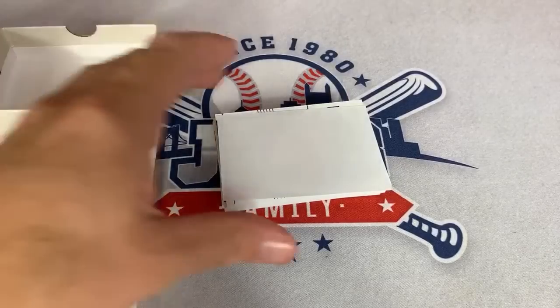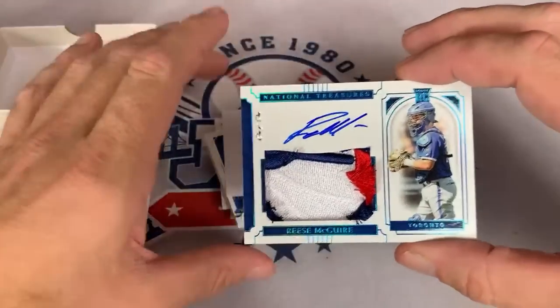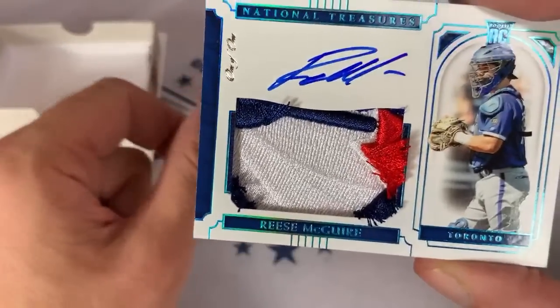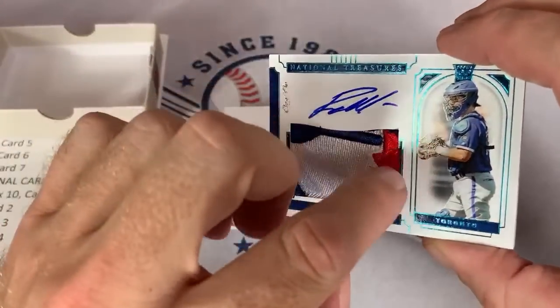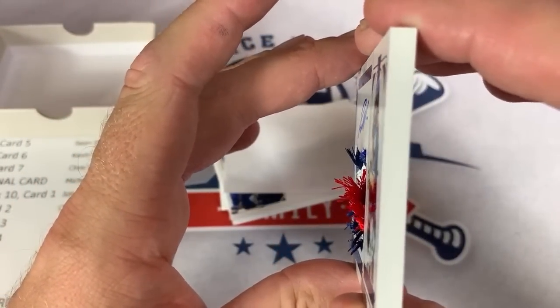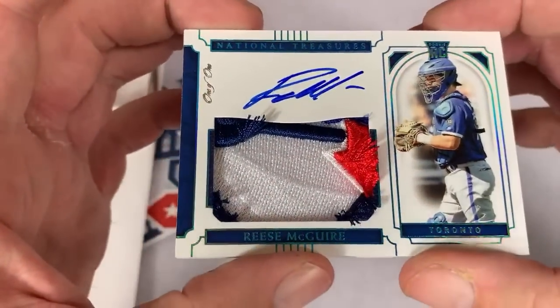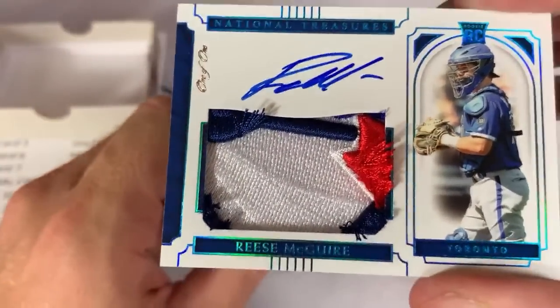All right, Sean F., you've got card number 5. It's a big piece of patch cut really weirdly. Reese McGuire. There's like thread coming out. Take a look at the side view. You got some thread. You got a 3D relic there of Reese McGuire. And it's a 1 of 1. So 1 of 1 Reese McGuire.